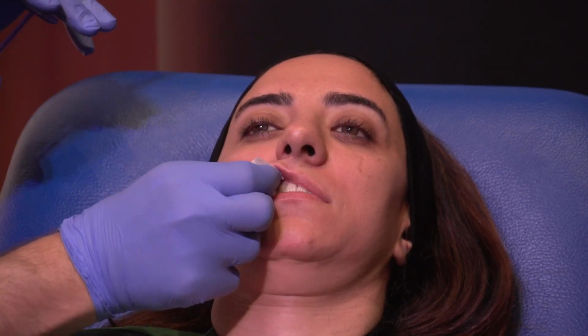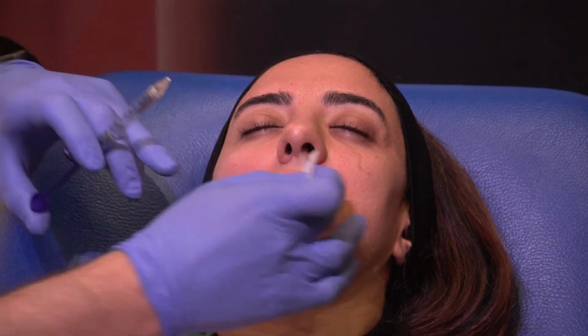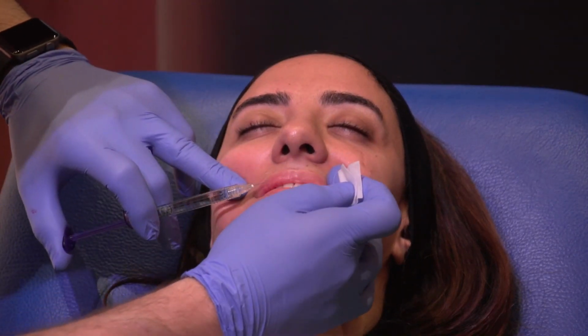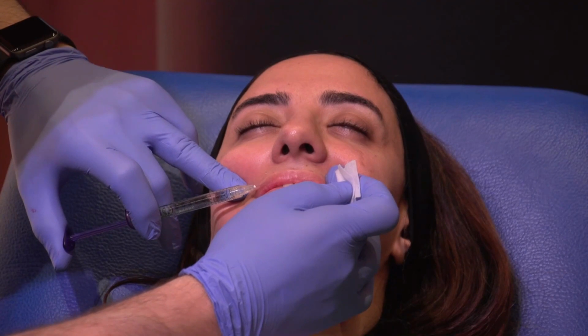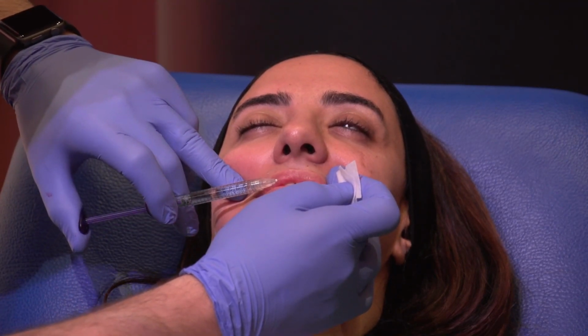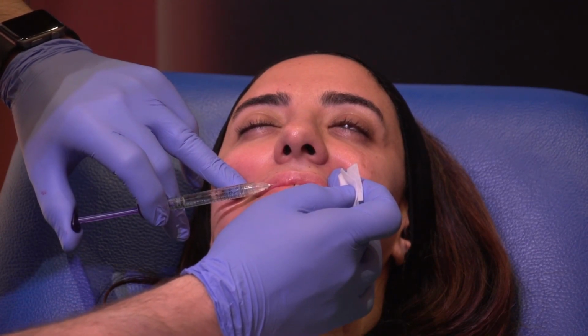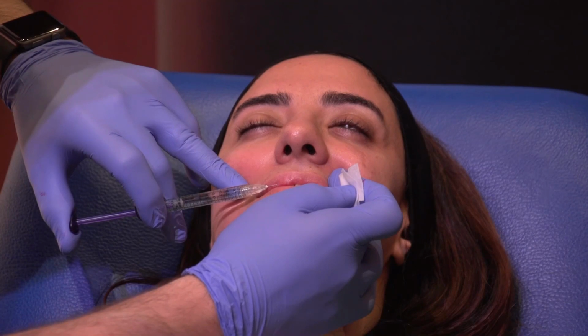Is it too painful? It's okay? No. Oh, perfect. Okay, so you can see that augmentation already starting to appear. Minimal product. I've just used 0.1. Okay, again, I go at the end of my needle where I've injected, go all the way medial. They start having a little bit of sensation more medially, and I'm injecting as I'm pulling out.